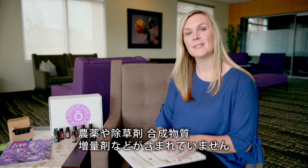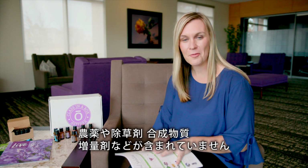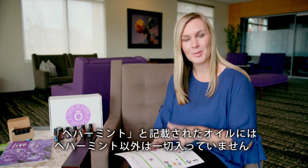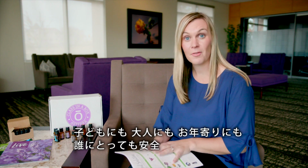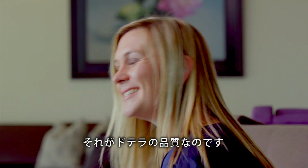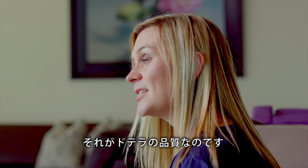So you know that every single bottle that you get is free of pesticides, free of herbicides. There's no synthetics, no fillers. When it says peppermint, it's truly that, just peppermint. So it's safe for your children, for yourself, for your grandma, for your grandma's grandma. It's safe for all ages because of the quality of essential oil that we experience with Doterra.